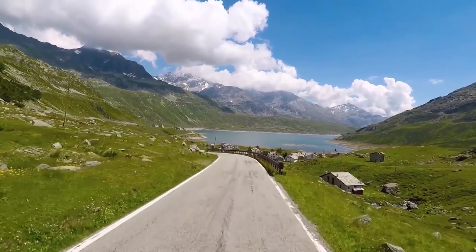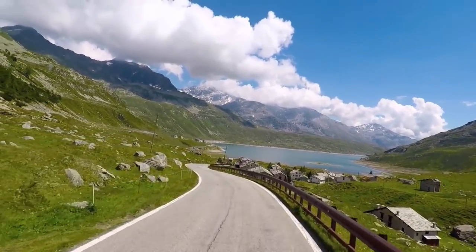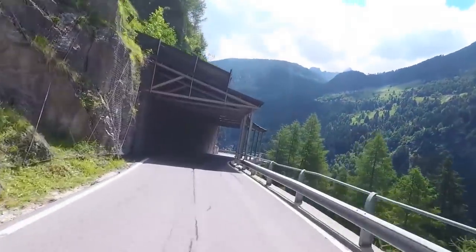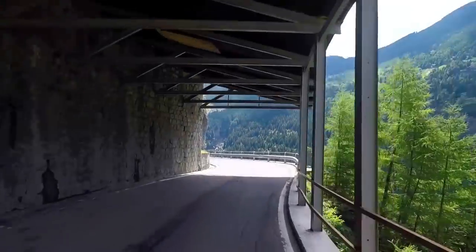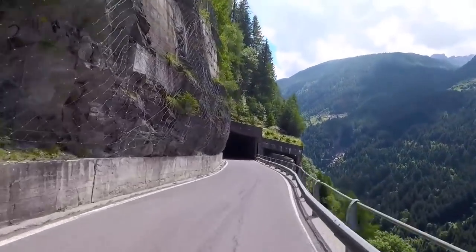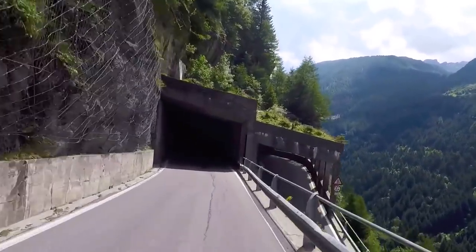Italian tarmac is no better, but they are very good at stunning views. Keep your eyes open for this entertainment. These short tunnels are everywhere, and they can be a little bit slippy inside. Let's just be grateful they haven't put hairpin corners in to catch you out. Oh, hang on.